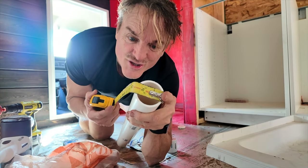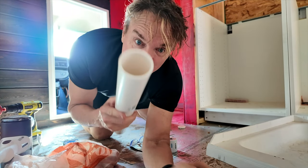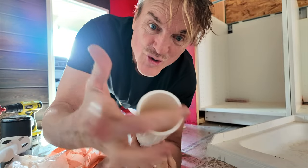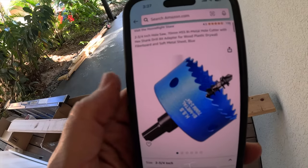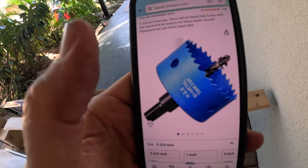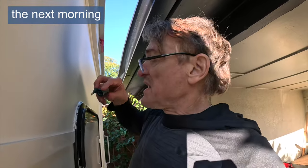Edge to edge, 2¾. 2-inch pipe, 2¾. I can have this delivered tomorrow. Tap, tap. Luckily means I'm not making money someplace else, but luckily, I have some time tomorrow. Explain something that actually went my way. Oh, hold on.